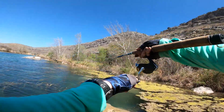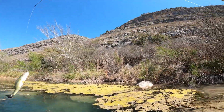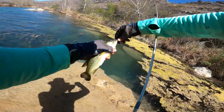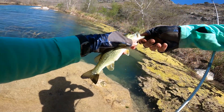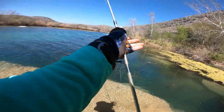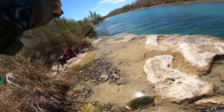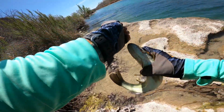Yes. Oh, you got him? Got him. Nothing huge, but I'll take what I can get right now. Calm down, buddy. You got some fight. Yeah, he's all right. Pretty little guy. Jeez, man. He's trying to throw him back. Got it. Got him. Fuck yes. That's a good bass. Yeah. Woo! There we go. Yeah, baby. Chill out, man. It's a healthy bass. Jeez.